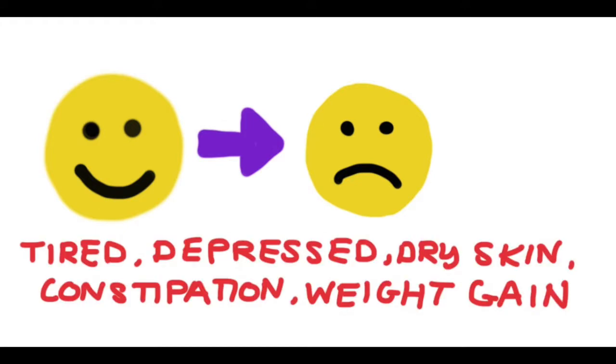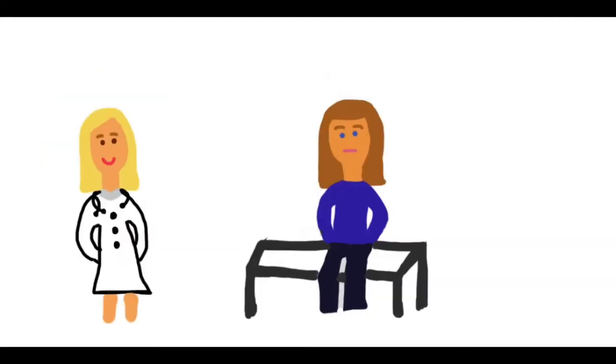On top of all of this, Lily has also noticed that her skin feels dry and that she has constipation problems. Her clothes are feeling a little tighter than normal. She's gaining weight, though she hasn't changed her diet or exercise routine. Lily doesn't feel like herself.